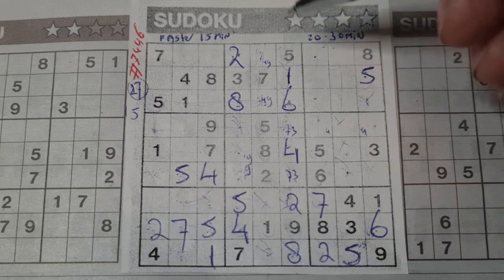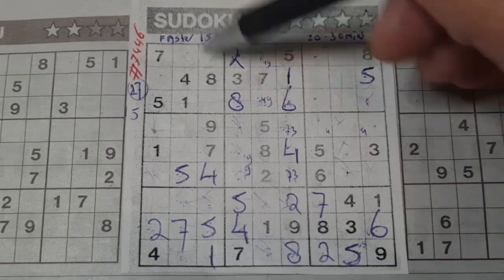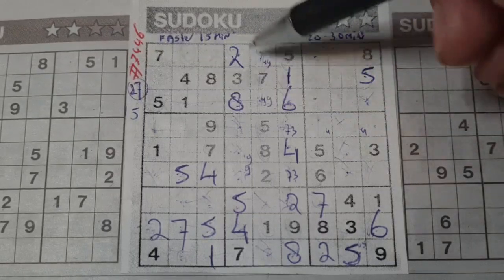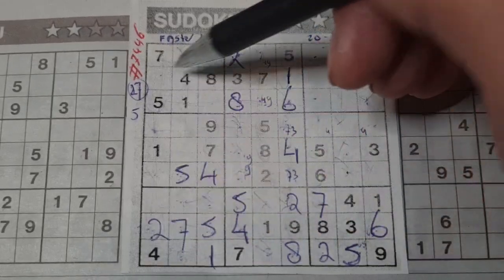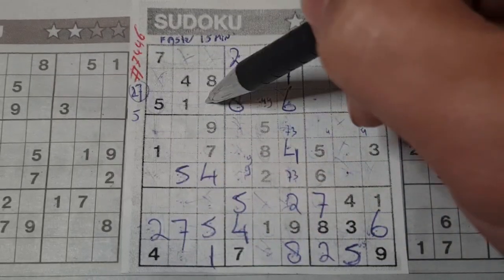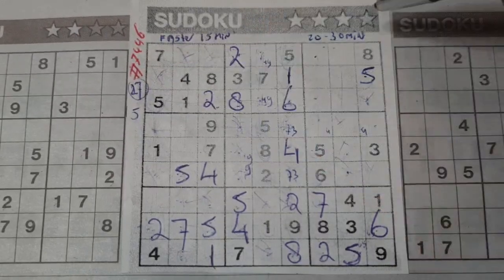9, 6, 7, okay. And now, 4 missing numbers in this big square. One of the missing numbers is 2. We have a 2 in the first row, no 2 in these 2 boxes. Here, 2 in the first column, no 2 in that box. The only box left in this big square for the 2 should be there.